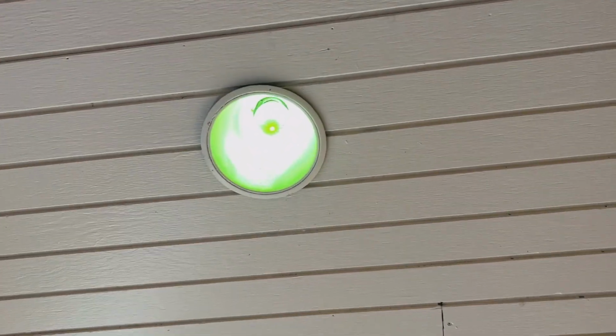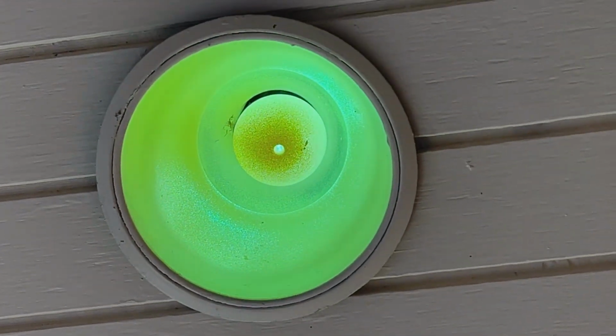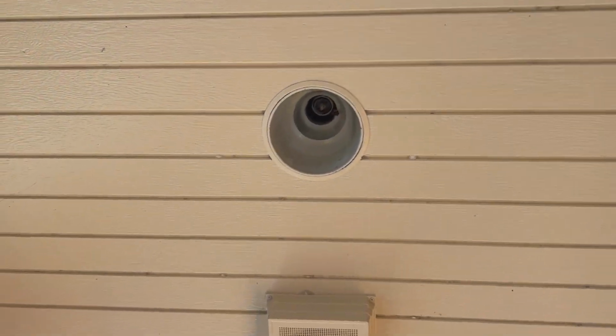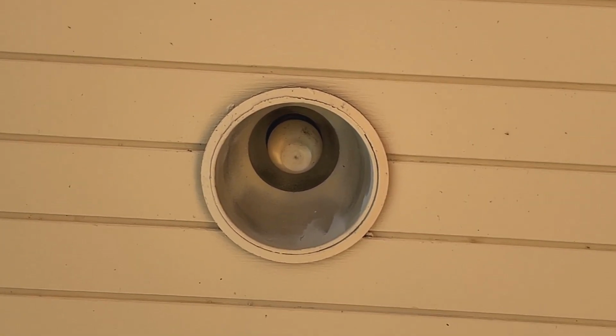Here's one that's still barely on. That bulb is really greened out. It needs to be replaced. A lot of these are missing bulbs like that one. And then there's one with a BT-shaped bulb. Very cool to see.